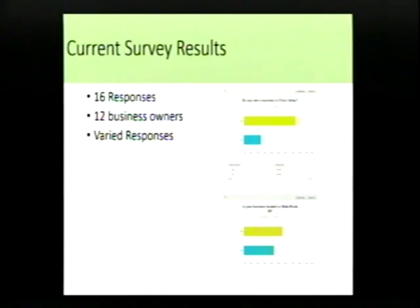Here are the survey results we had when I made this. We had 16 responses. We now have 2 more. 12 of those responses were business owners. The yellow is yes, I own a business. The blue is no, I don't. I asked, is the business located along State Route 89? We had a large amount that was and few who weren't.